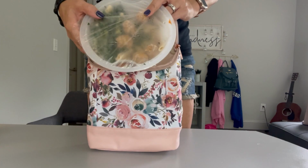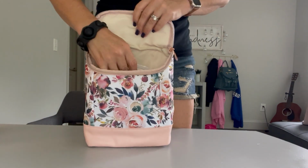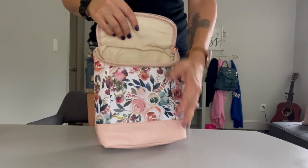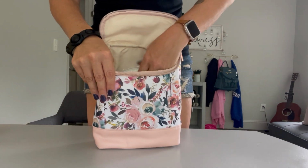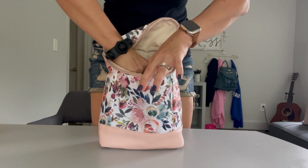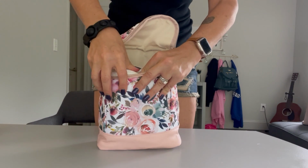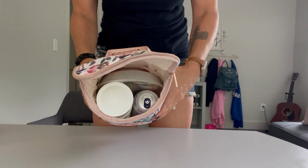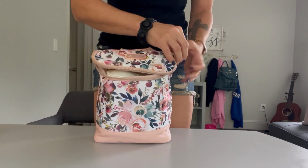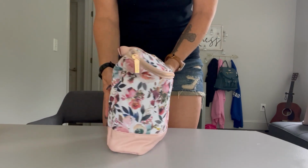So for the sake of comparison, we're going to try my Healthy Choice lunch. I've been carrying this as my lunchbox for a while now, and I love the way that that fits in there. And just like with the Jujubee Be Cool, I can also fit a sparkling water, and a tight fit, but I can also get that Replay snack stack in there. And often I like to put utensils and things on the top. It does still zip.